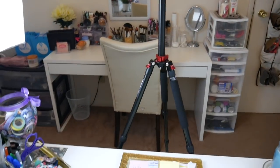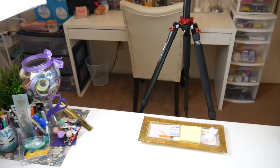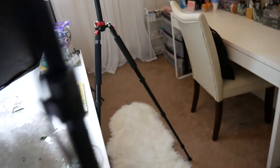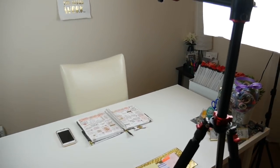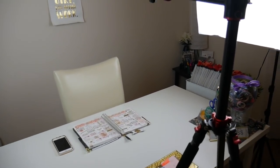But anyway, this is my setup, and I will be updating you guys as it continues to blossom, I guess. I mean, I don't really have any plans for it to blossom, but I feel like it is inevitably blossoming, even if I don't want it to, because I'm being sent all kinds of stuff and I'm receiving all kinds of free stuff in the mail and whatnot.